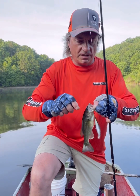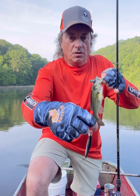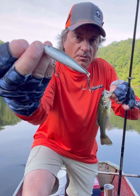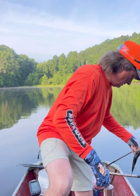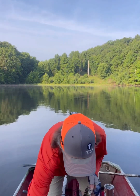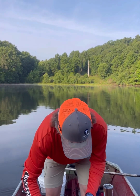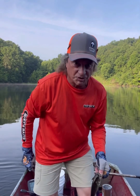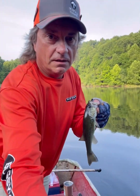Natural shad colored Strike King KVD 100 jerkbait. Got the Mustad triple grip KVD hooks on it. Eight inches. Wow. Yeah, I hope they start getting bigger.